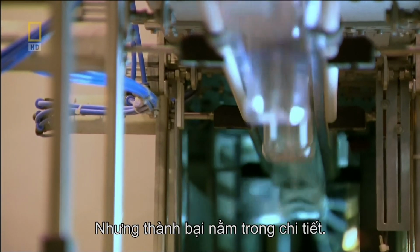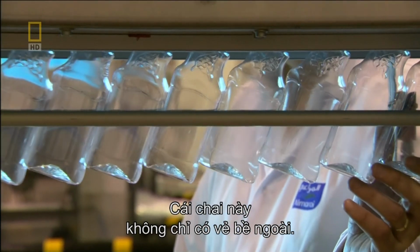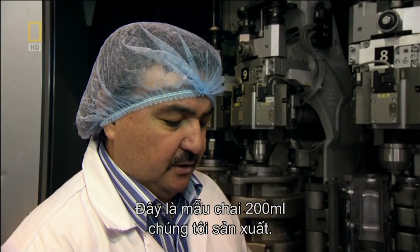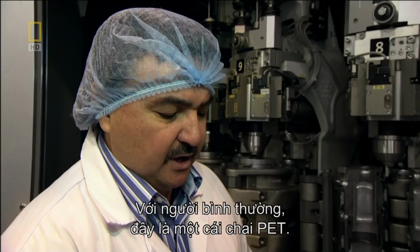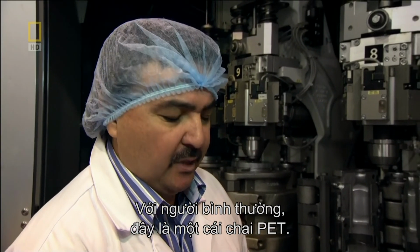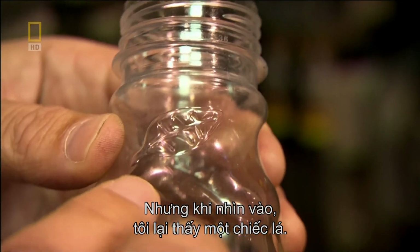But the devil is in the detail. This bottle has more than meets the eye. What you see here is an example of the 200 ml bottle we make. To the average person, it's a PET bottle. But for me, when I look at it, I happen to see the leaf pattern.